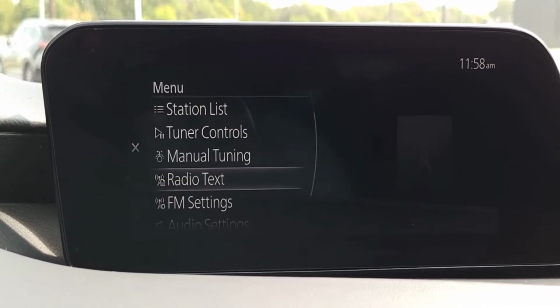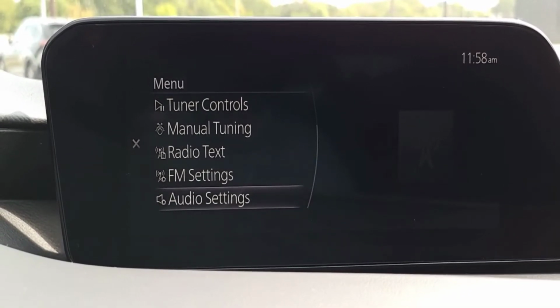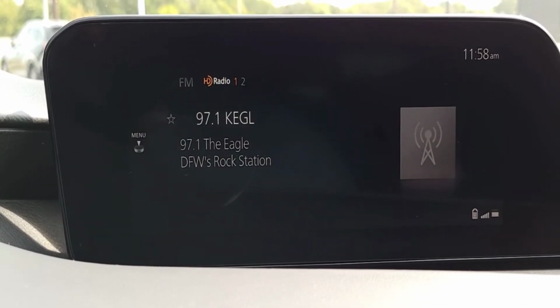Radio text just shows you the station name. And then audio settings, we'll get into that in the settings category of the infotainment center.